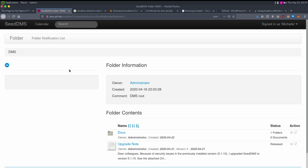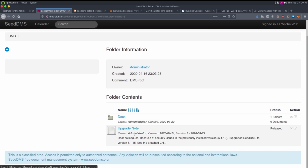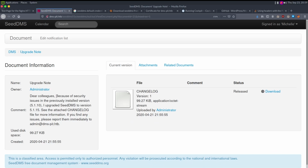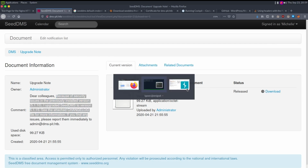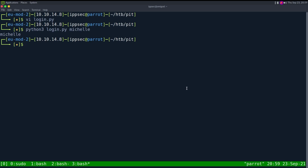We have now logged in. We have an upgrade note right here. If we look at this, it says, dear colleagues, based upon a security issue in the previously installed version 5.1.10, I upgraded SeedDMS to version 5.1.15. See attached changelog for information. We already have this changelog, but we might as well use the one they've attached, because we downloaded the whole application. That's why we have it.